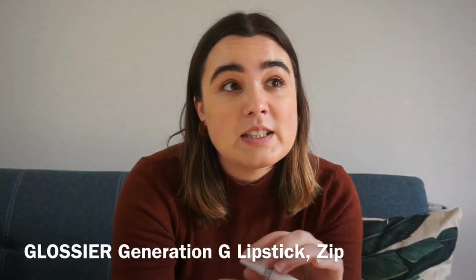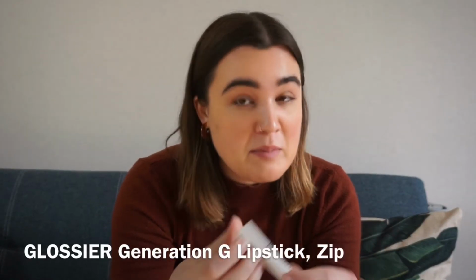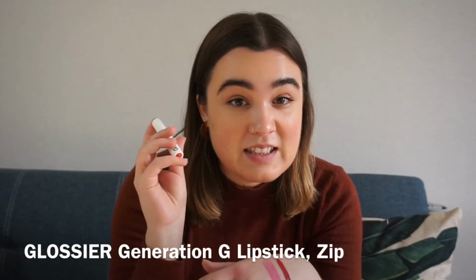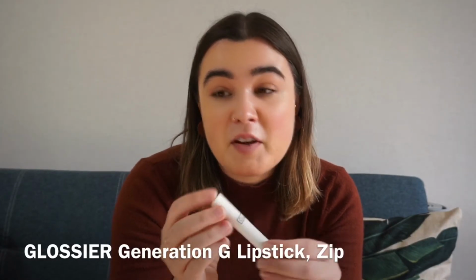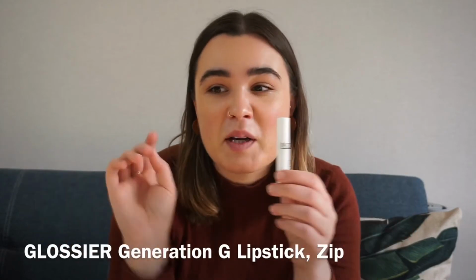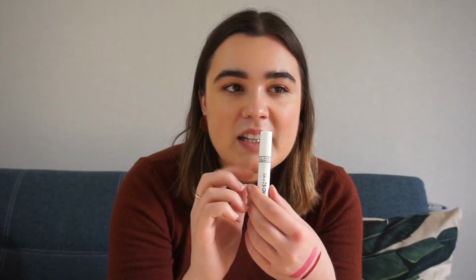Alright, and I know I mentioned this in the first video about lip tints, but it made it into the second one because Glossier's tinted lips are honestly my favorite. I think Bite and Glossier are my number one beauty brands at this point. And I have this in Leo, Cake, and Zip.